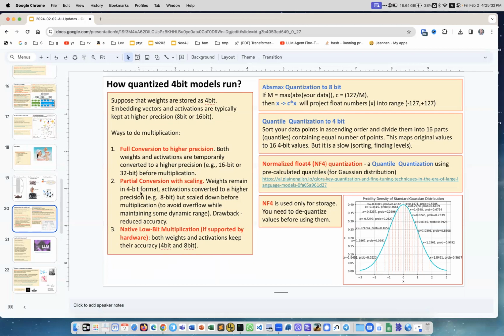So what you do, for example, you do multiplications at a lower bitness, and if you have higher, you may have a bigger number, so you need to scale it down to fit in a smaller bitness. There is also direct multiplication if hardware allows it. So maybe you don't need to do conversion, you can just do it directly if hardware supports it.